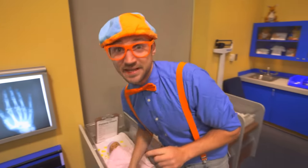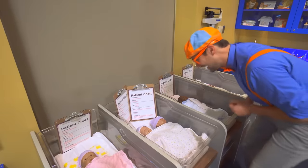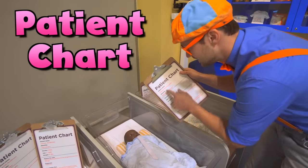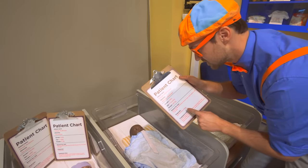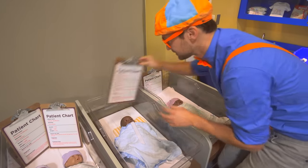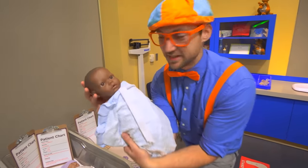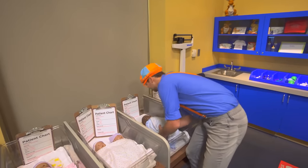Oh, shh, the babies are sleeping. Oh, they're so cute. Hello. Oh, okay, let's see. This is the patient chart, and this is Damon Washington. African American, male, 7 months old, 18 pounds. Oh, and he has a cough. Okay, all right. Hey, Damon, how are you, buddy? Okay, let's give Damon a checkup. Okay, we'll be right back, Damon.